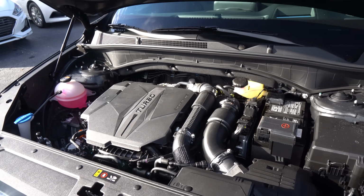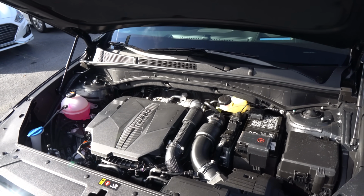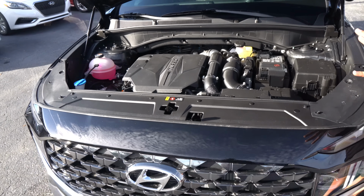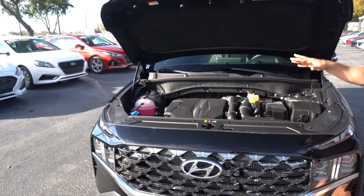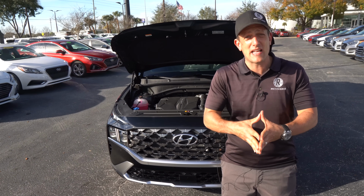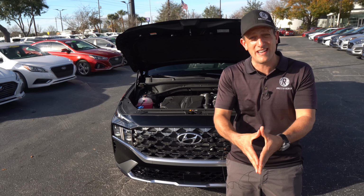What I like is looking underneath the engine, you can clearly see the engine cover. There's not a bunch of plastic all over the place, and I'm glad that they just went with simple black. We don't need a ton of colors, but why don't we go ahead, let's get to the interior and see what big things are in store for 2021 and the Calligraphy.